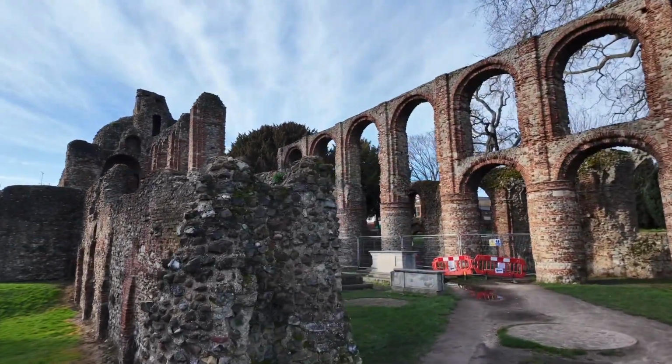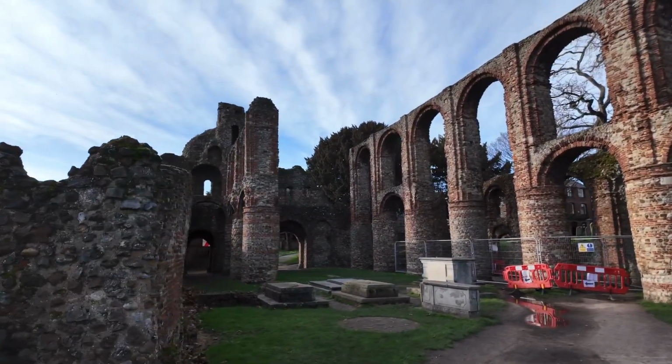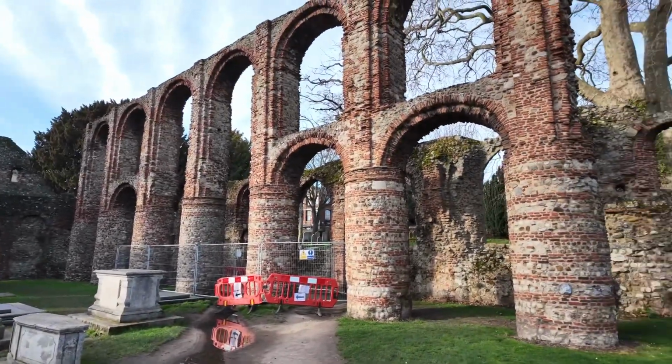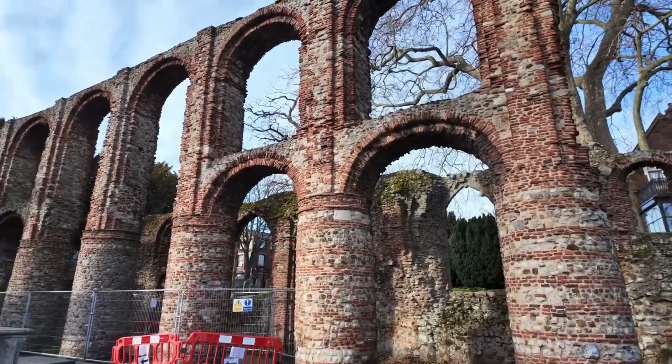Damage marks from cannon fire from that Civil War. It's incredible how it's still standing. 1100 AD. Incredible.